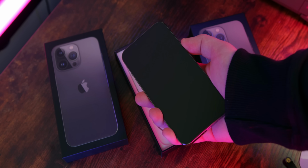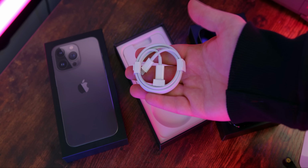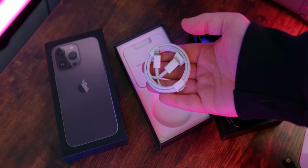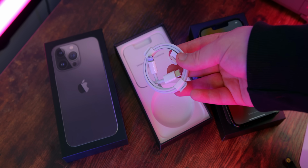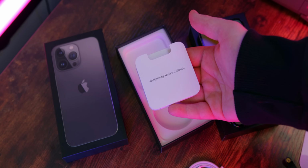So we'll turn on the iPhone here and look at what else is in this tiny little thing. You've got the lightning cord, of course. It goes to USB-C, and we don't get a charging brick, which I'm not a fan of, especially because it is giving you a USB-C lightning cord. So if you don't have a USB-C brick already, this is possibly just useless for you. Of course, you can use your old charger, but still. No earbuds, of course. I missed that too.